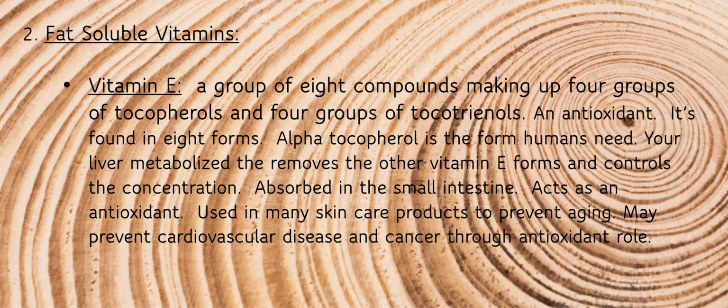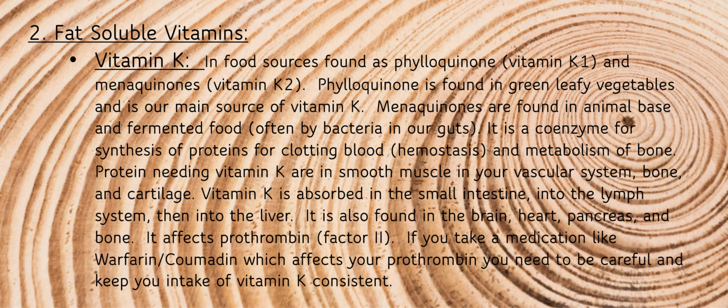Vitamin E. It is an antioxidant. It actually comes in 8 forms, but something called alpha tocopherol is the form that we need. So what happens? Your liver metabolizes it and then removes the other vitamin E forms, and it's absorbed in the small intestine. It works as an antioxidant, so it could help prevent cardiovascular disease and cancer.